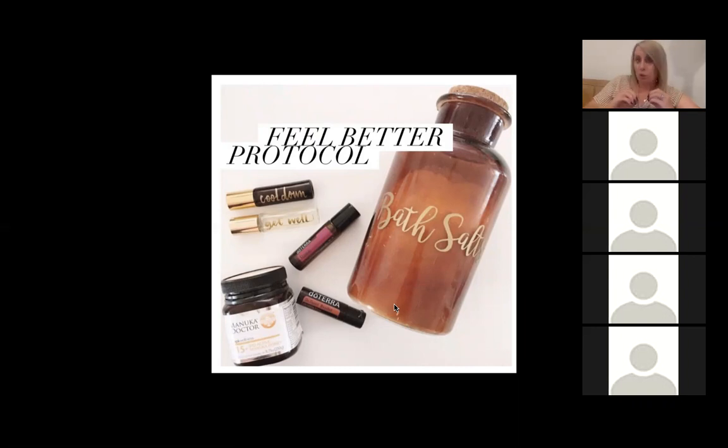You can add a couple drops to your Epsom salt mixture, so the oil actually goes into the salt. Then you add it to your bath, let it sit for a couple minutes, soak for about 15 to 20 minutes, and these are game changers. I love any kind of Epsom salt bath, detox or restful, whatever you need, sore muscles, joint pain. You will love using your oils in a bath.